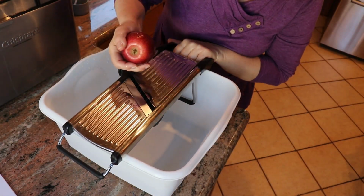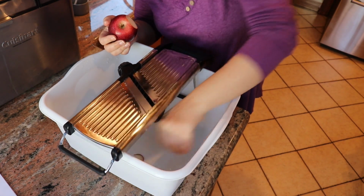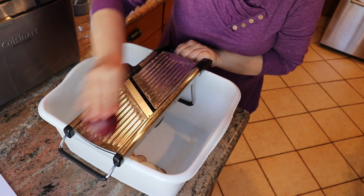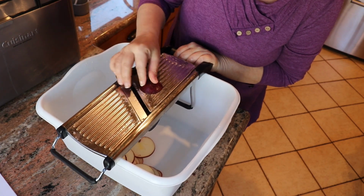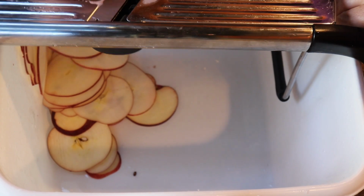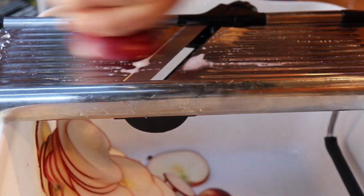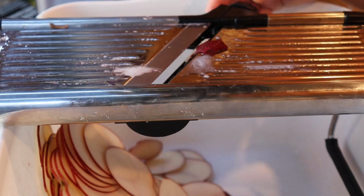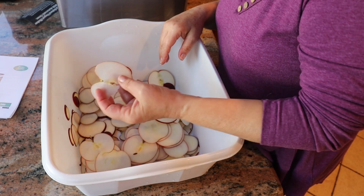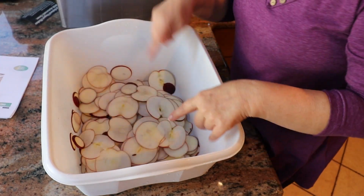Alright, so let's see if I have the right thickness. Yep, 1/8, perfect. I think that's enough. I have 6 apples in here. So what I'm going to do is add water to this, and some of them you see are not all that great, and some of them are perfect, like this one is perfect. And add lemon juice before they start turning brown.